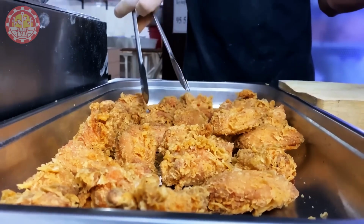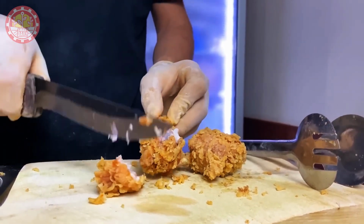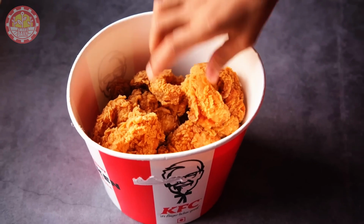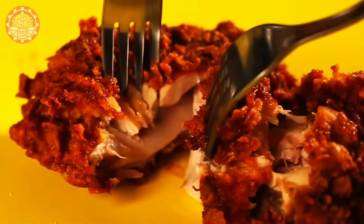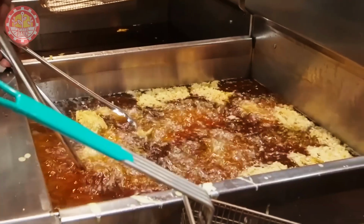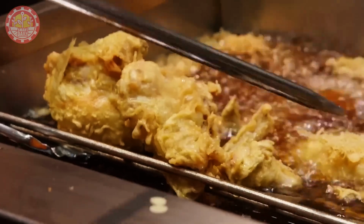Food safety inspectors randomly select pieces and test their internal temperature to make sure it's safe to eat. Each tender must reach at least 165 degrees Fahrenheit to ensure food safety and juiciness. If it falls below this mark, the entire batch is rejected. KFC performs hundreds of temperature checks daily across all locations to maintain their high-quality standards.